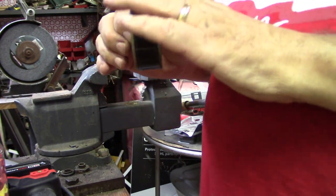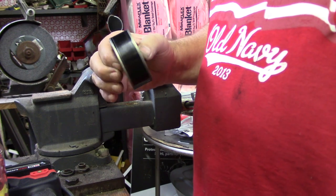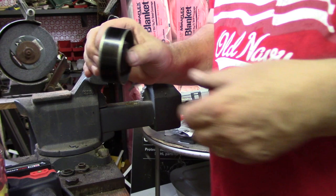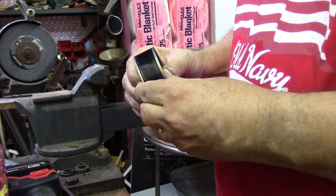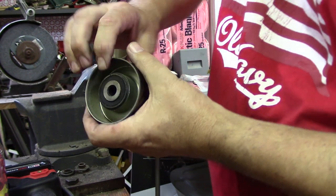Surprisingly, when you spin it, it does not make any noise. But I tell you, when we put the screwdriver up to it, it made 3 times the noise of the tensioner pulley. There's no real slop in this one. I don't really feel a lot of give. But you can actually see a little bit of it.